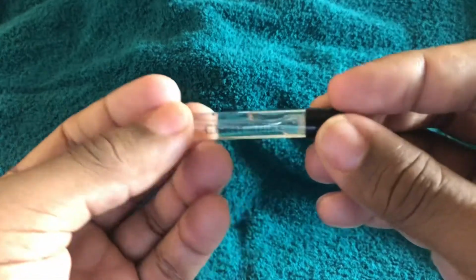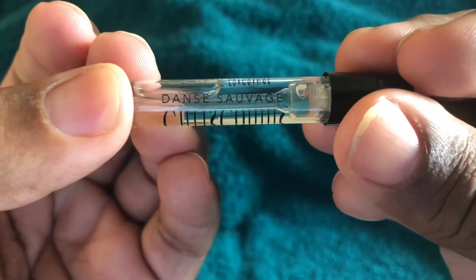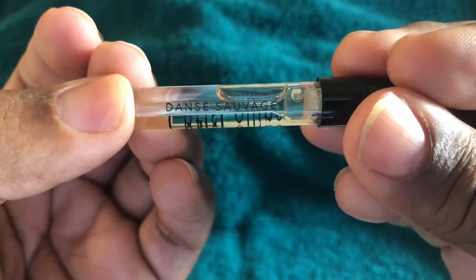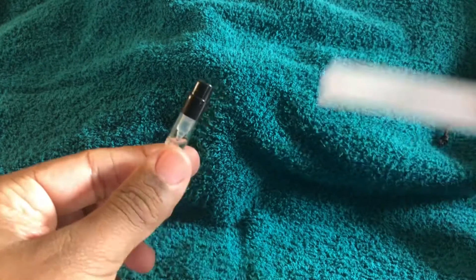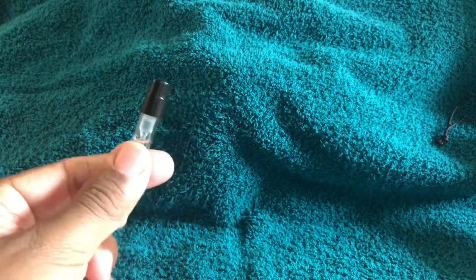So this first one we have, let's get it going, is, from what I've heard, even before the fragrance came out, one of their most popular ones, and that's Dance Sauvage. So this one is, I already know, is going to be very spicy, but it's a different kind of spice, if you will. Yeah, for me, it's like, this isn't normally what I smell when I come in contact with a spicy fragrance. It's a different kind of spice.